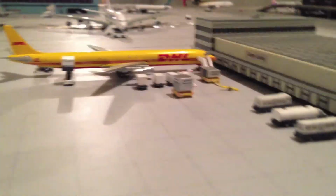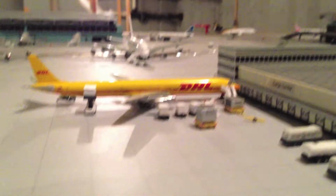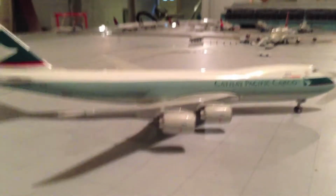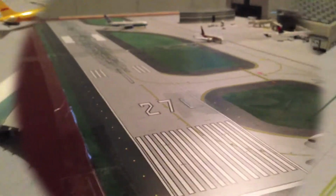DHL that's getting heavily serviced, as you can see, heavily serviced to Vancouver. And as you can see, a lot of luggage pallets that's loading onto the aircraft. So that's at its gate. And cargo day, and we have a Cathay Pacific Cargo 747-8 that just came back from Hong Kong, and now this plane is pushing into 27 left.